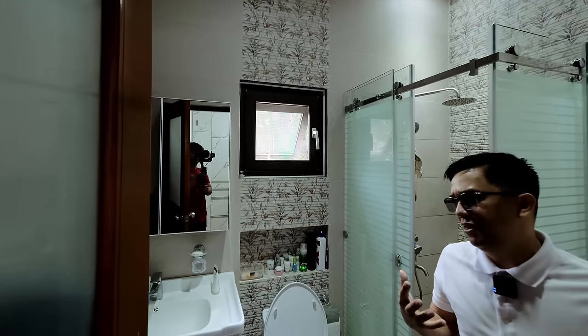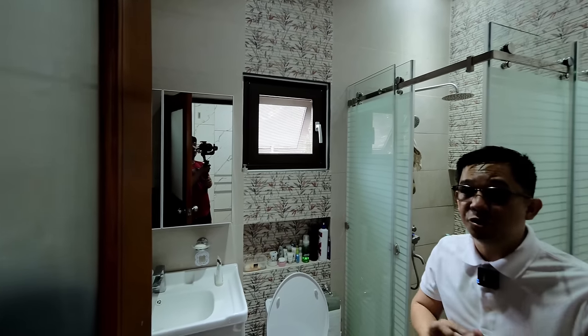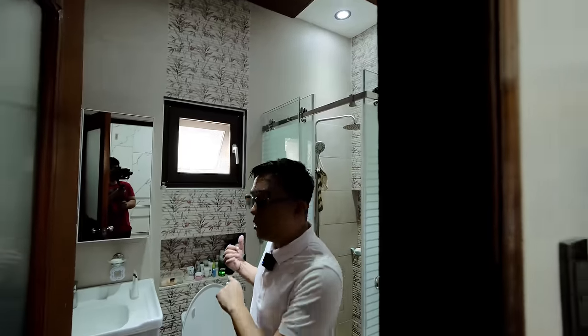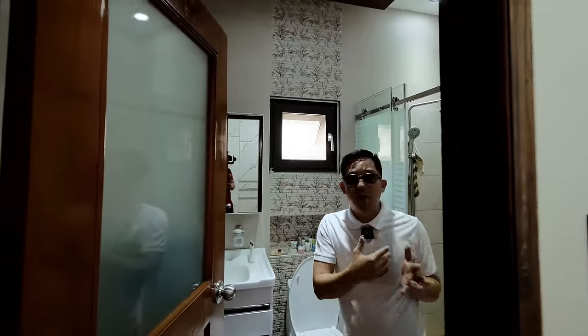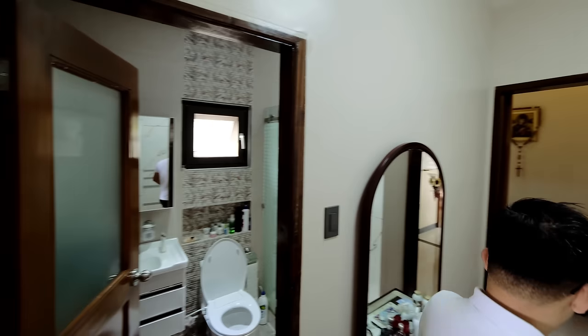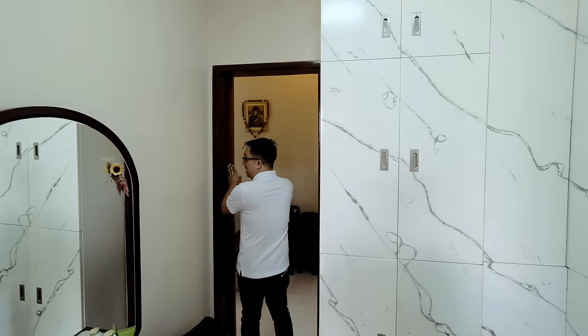Okay, excuse me. I think the seller will do the repairs before the turnover of the property. So you have the sink, you have the water closet with bidet. Of course, you have the urinal area and the shower space with, I think, water heater. Okay. So you have a sliding door over here.